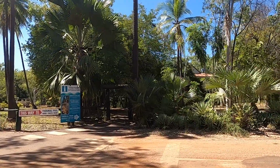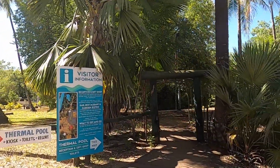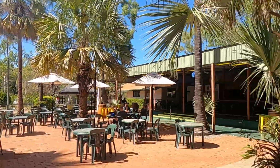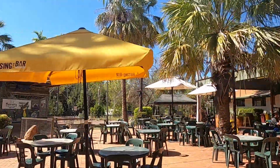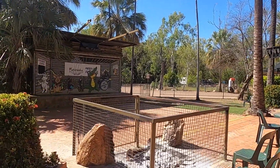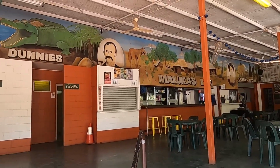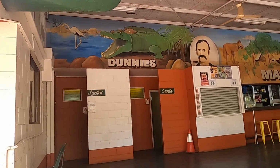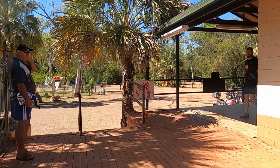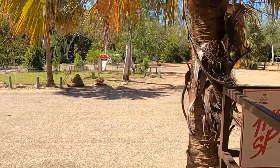This is also where they do Nathan Whippy Griggs whip cracking show. Everything down this way and go and have a look. A restaurant and bar. Fire's still smouldering from last night's show. That's where they do the show there. That's the bar. There's the dunnies. Reception there. The thermal pools are 50 metres this way.